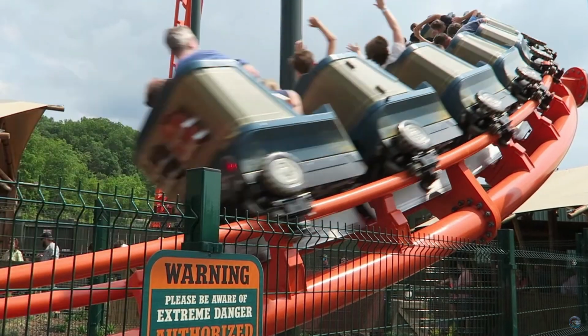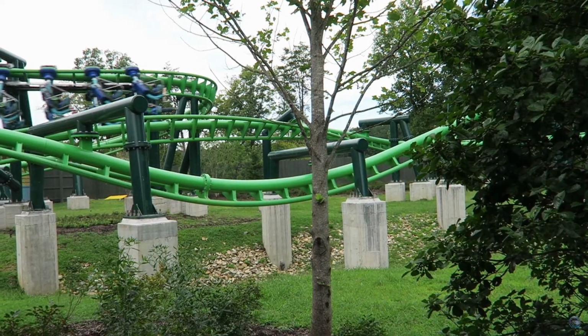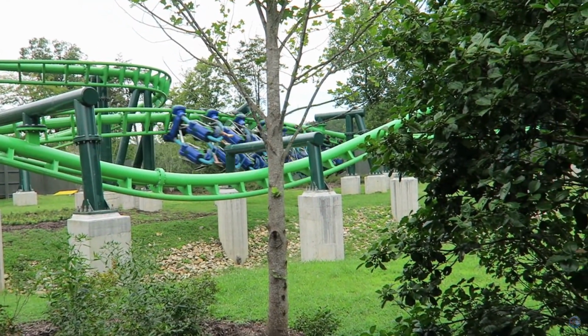Overall, Dollywood has an extremely underrated and unique lineup consisting of a balance of thrill and family coasters. Every ride at this park is pretty much something you can't experience anywhere else. If you are visiting with a family, especially with young kids, this is one of the best parks to visit.